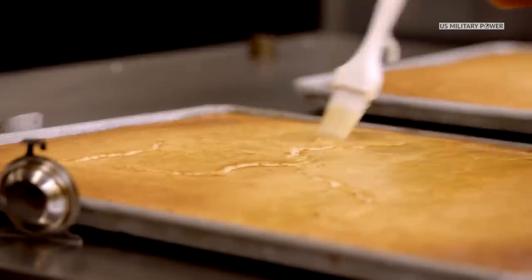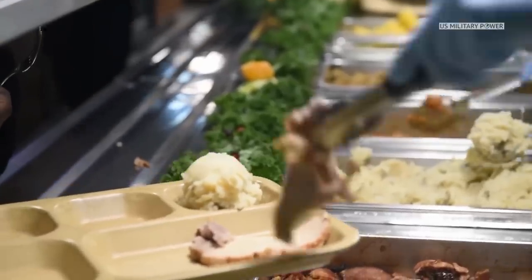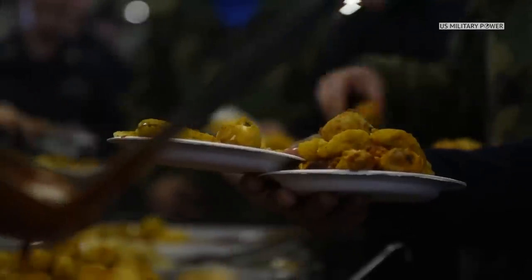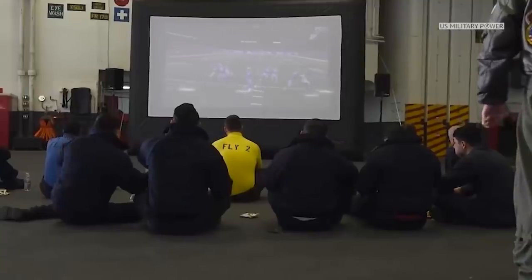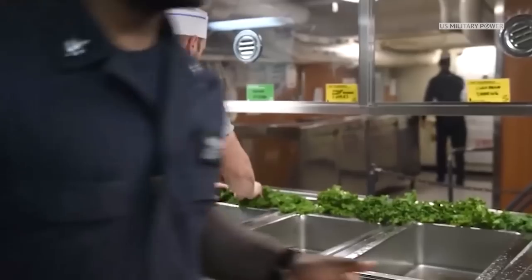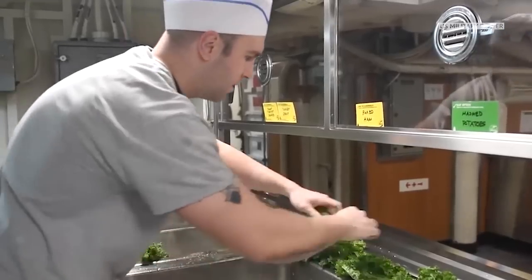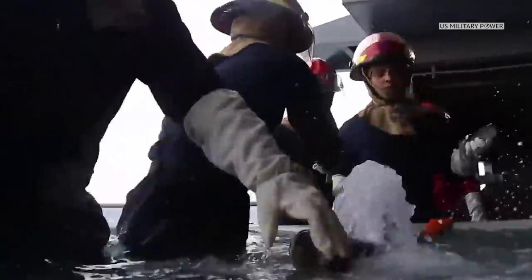The difference is that these cooks, known as culinary specialists, must feed about 5,500 people on the aircraft carrier while it's in the Eastern Mediterranean launching sorties against the Islamic State. Ensuring crews are well-fed in a combat operation is important to maintain morale and energy, as sailors work longer hours with fewer breaks.